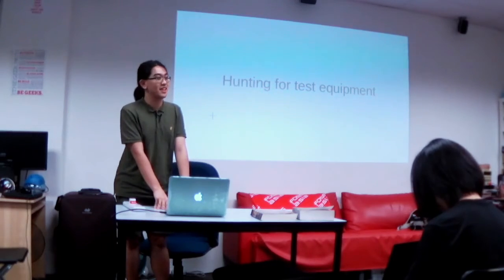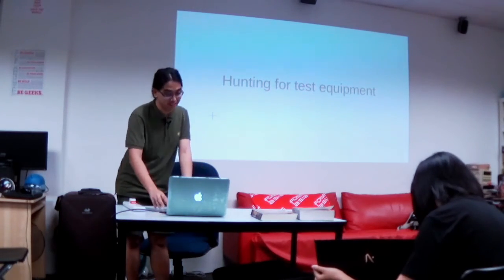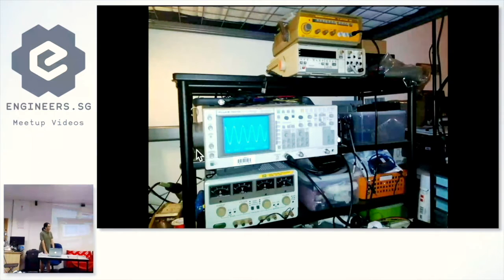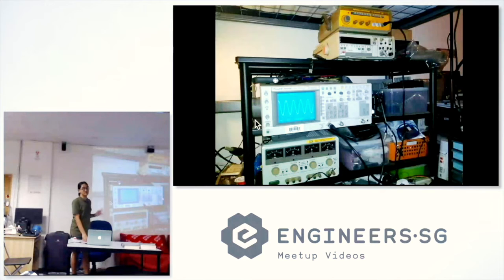I'd like to talk about my experiences hunting for test equipment. Well, I do a fair amount of electronics on my own time. So I do have a basic setup at home with a power supply, oscilloscope, a frequency counter, and a function generator. So just the basic equipment. This has been upgraded, but I have been maintaining my own home lab for quite some time now.